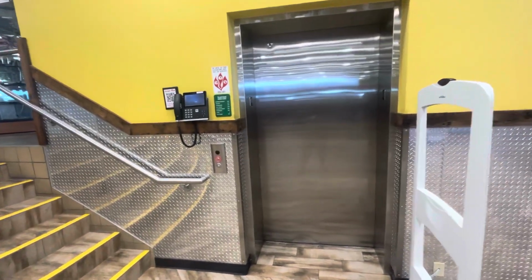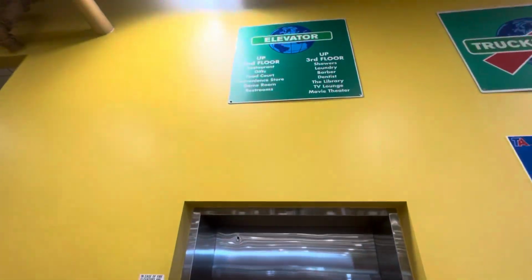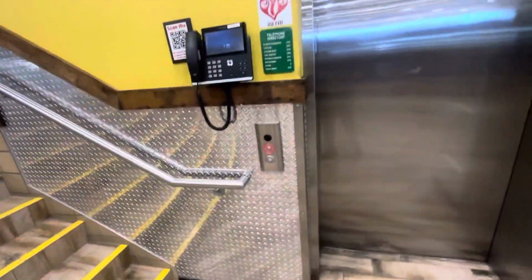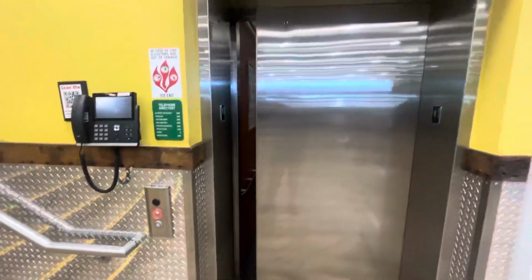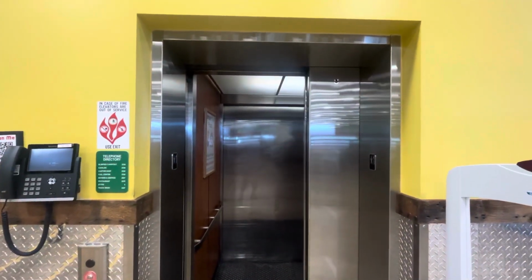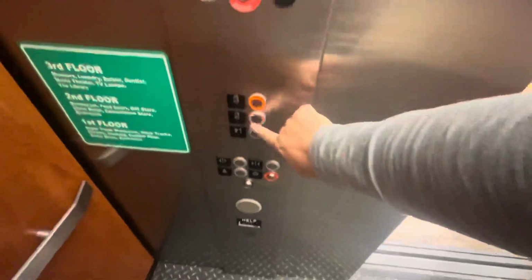All right. This will be the elevator at the Iowa 80 truck stop, the world's largest, actually, in Walcott, Iowa. It's a KONE. It's a KONE hydraulic, actually, which is actually quite rare. Start off at 3.